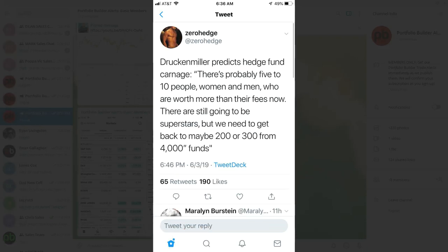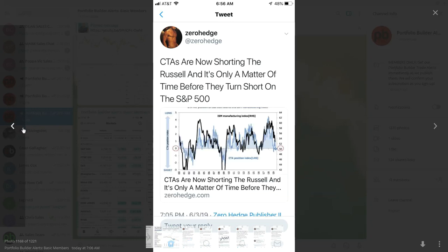Drunken Miller predicts hedge fund carnage. There's probably 5 to 10 people, women and men, who are worth more than their fees now. There are still going to be superstars, but we need to get back to 200 or 300 from 4,000 funds. He also announced he sold all his stocks and is 100% into, I think, 10-year treasuries. So he's betting on the Fed going down to zero and pushing these treasury yields even lower. CTAs are now shorting the Russell, and it's only a matter of time before they turn short on the S&P 500. This was from Nomura, the Japanese trading firm.